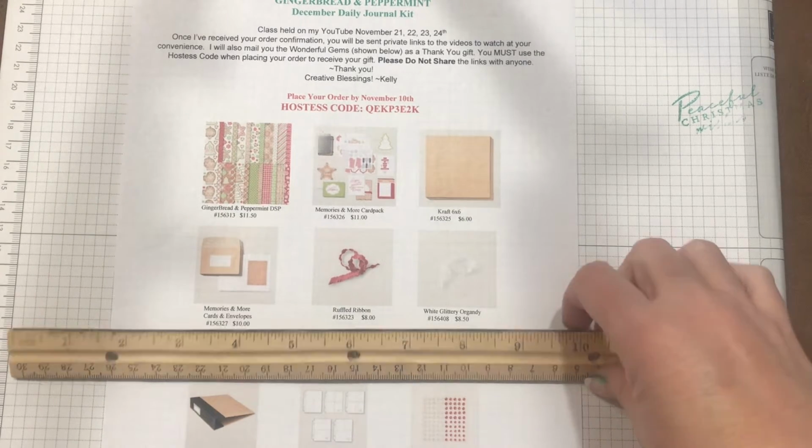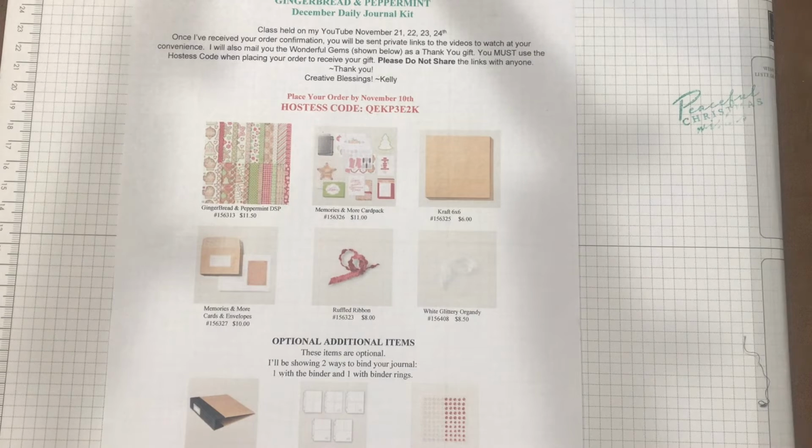If you're not familiar with it, December Daily was something that was created by Allie Edwards several years ago. Instead of getting lost in all the hoopla and the hustle and bustle of December and prepping for the holiday season, it was more about the moments. It was about being present and making memories, not the gifts under the tree.